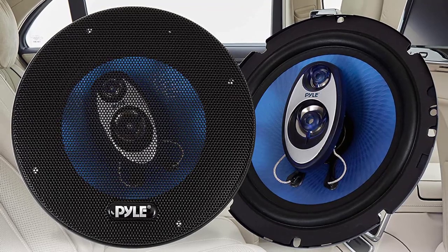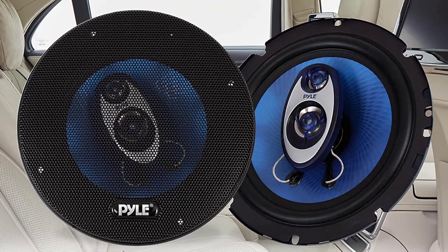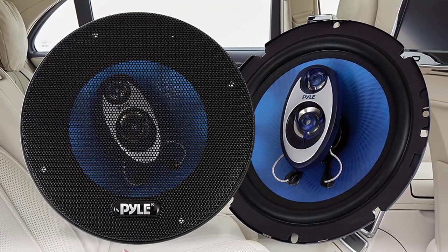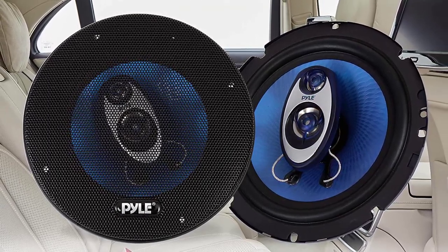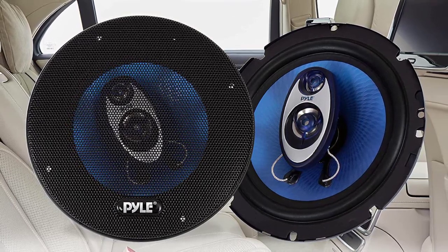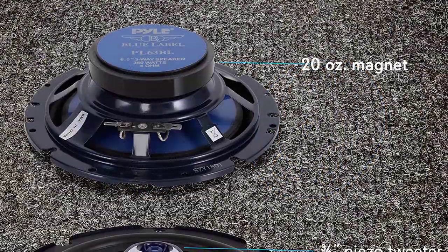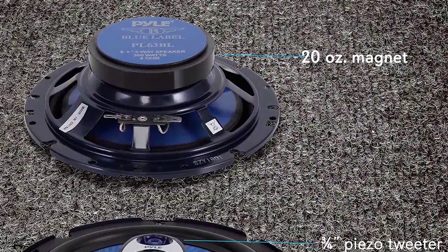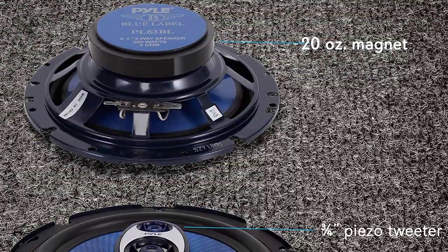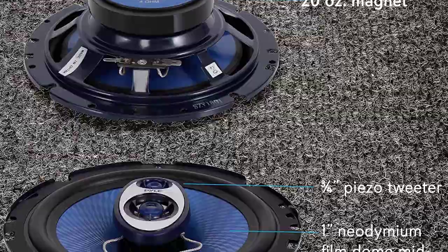The Pyle 4 ohm component audio speaker compensates for the undersized wire found in many of today's cars. It also makes the most of every 360 watts your car stereo can deliver. Includes grills, wires and mounting hardware. The Pyle Pro 3-way sound speaker system has a 1 inch neodymium film dome mid-range and a 3/4 inch piezo tweeter that completes the package. It helps to provide smooth, loud and detailed sound in each pair.